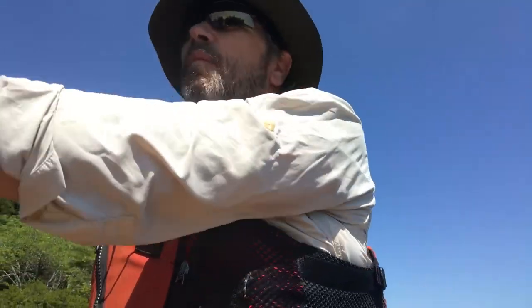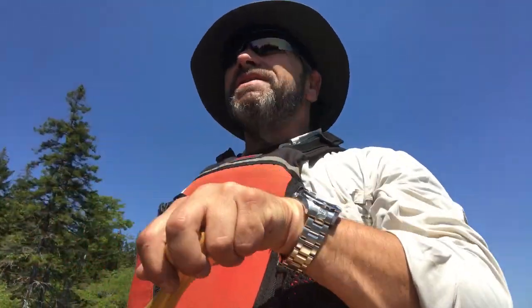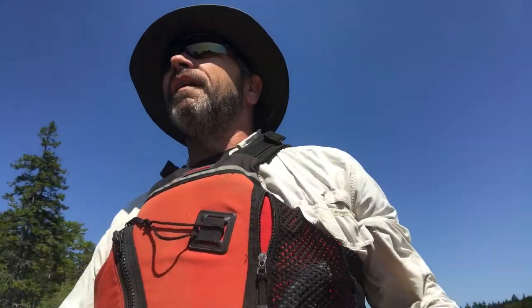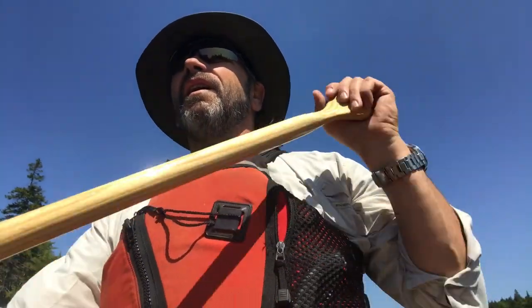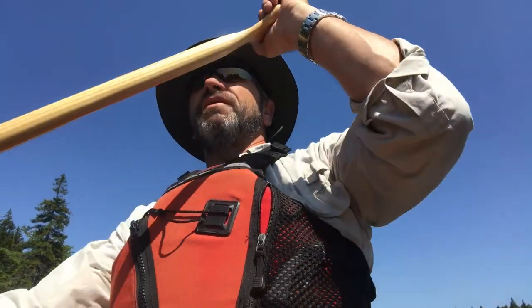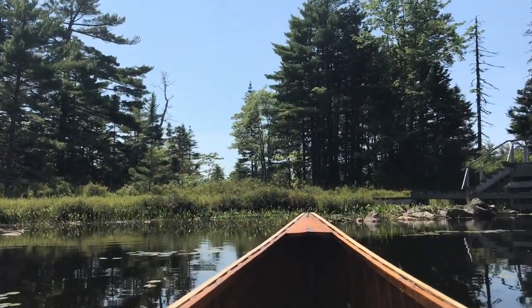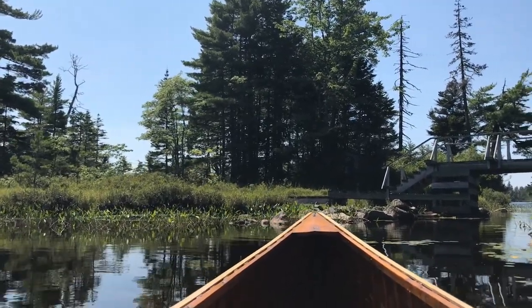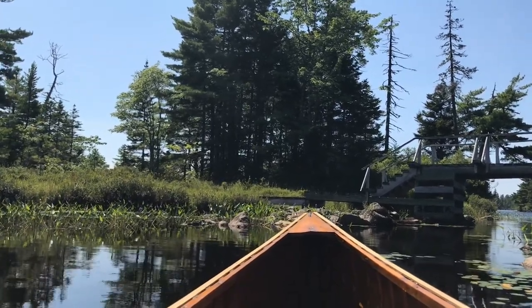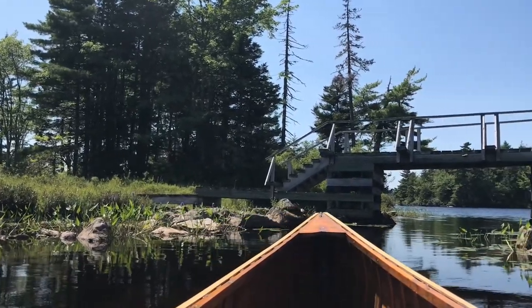But yeah, it's not too bad. I'm just behind a little peninsula, I guess you'd call it, and I'm just going to navigate myself through some rocky areas and a real old little footbridge by the looks of it. Here, I'll turn you around and I'll show you. Here we are. It looks like an old footbridge or something. There seems to be a little bit of a boardwalk that goes out for a little bit over on each side.